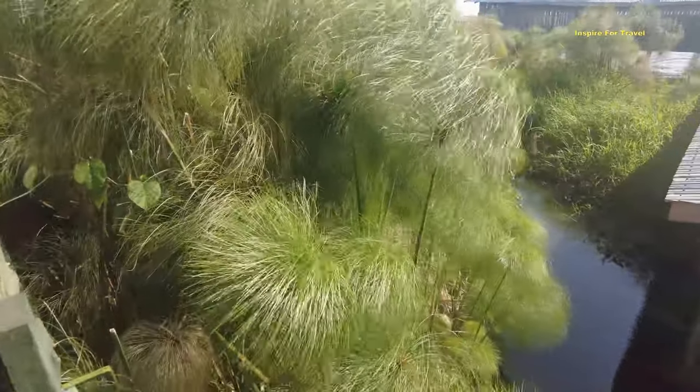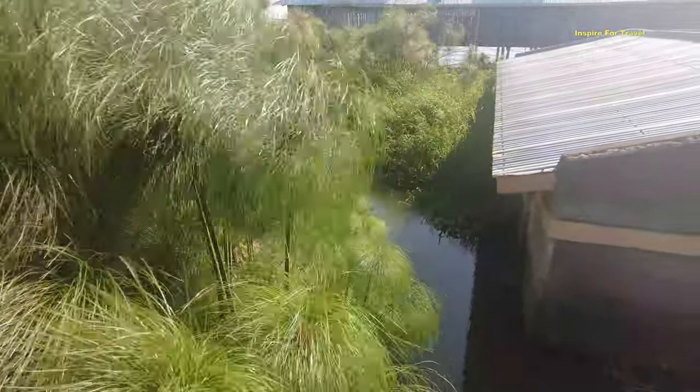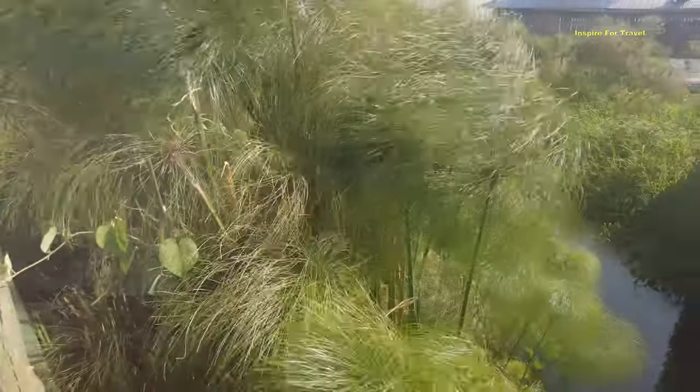These are all the reeds. You'll even see this on the River Nile. Very ancient. It's used to make different things, from baskets and different things like that.